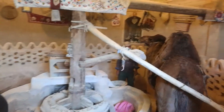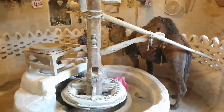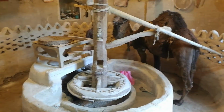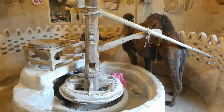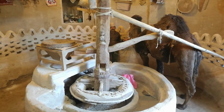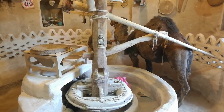For grinding wheat, the power of a male camel was used, and this is the male camel. This is Mr. Camel. The structure that you can see is more than 300 years old, with all these different parts. And it's all made from wood. Yes, it's completely wooden. All right.